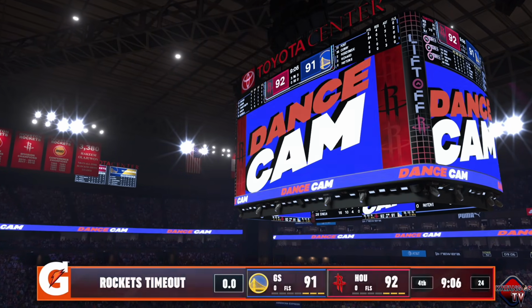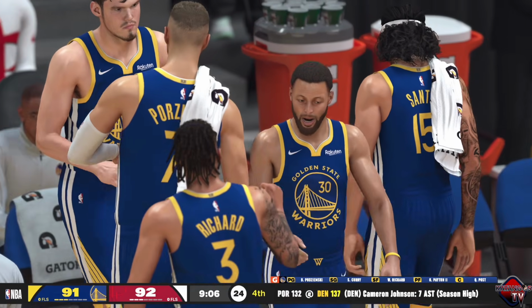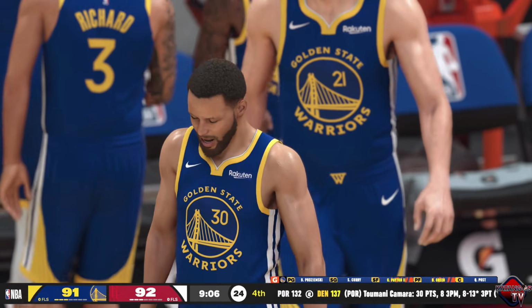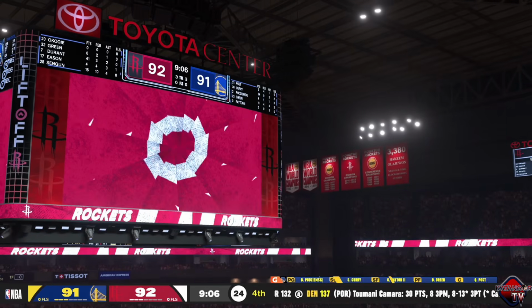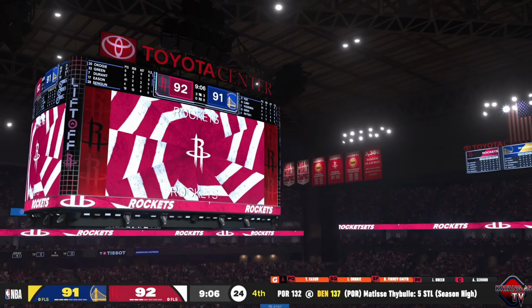And we've got a timeout called by Ime Udoka, looking to get everyone dialed in and engaged. Durant, he's checked in for Finney-Smith. Draymond Green, he's checked in for the Warriors. A chance here to catch up with Allie from the sideline.